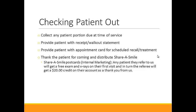We then check our patients out. We want to collect any patient portion due at the time of service. That is why we discuss all fees prior and receive consent so they know what is expected of them today, because it is due at the time of service.